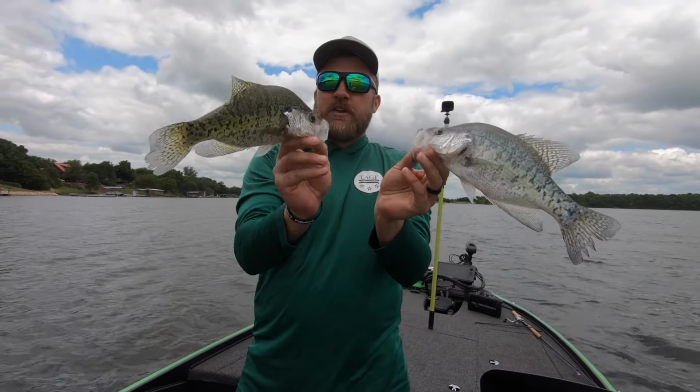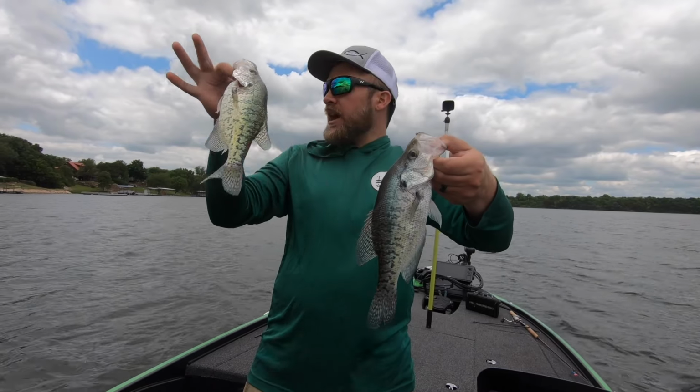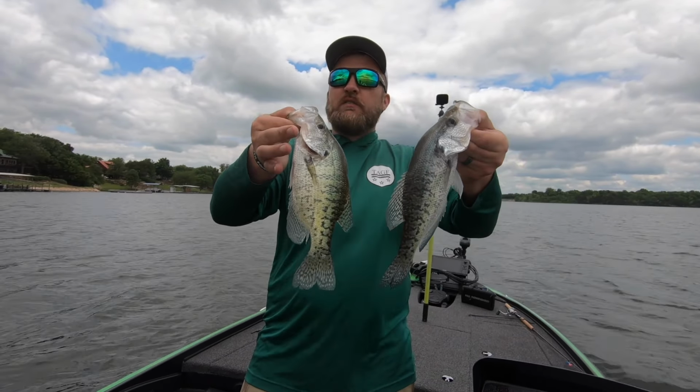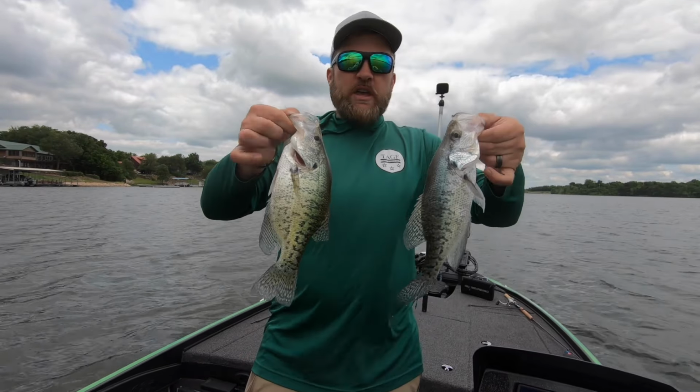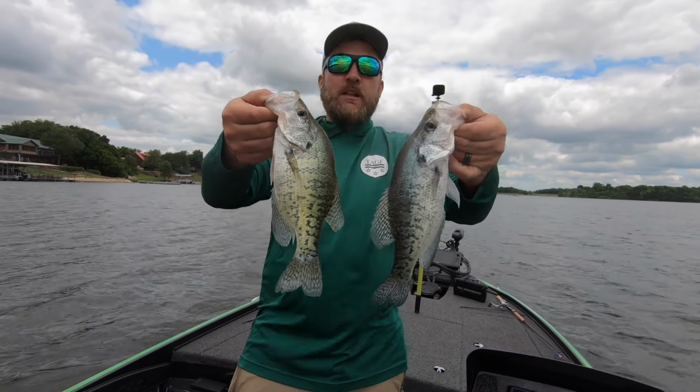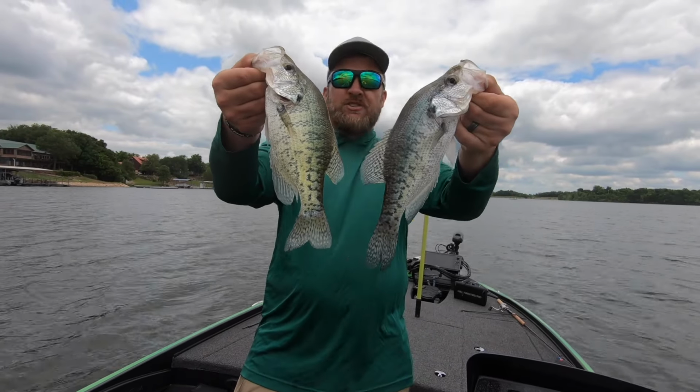These are post-spawn fish. They pulled off spawning banks, and now they're sitting out suspended in 20, 25 foot, even 15 foot of water around the channel. Any little channel bend or swing, they're just hanging out, and they're eating shad and sun perch. Stick around, we're going to catch like 60 more.